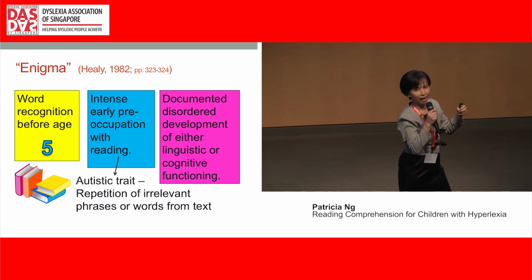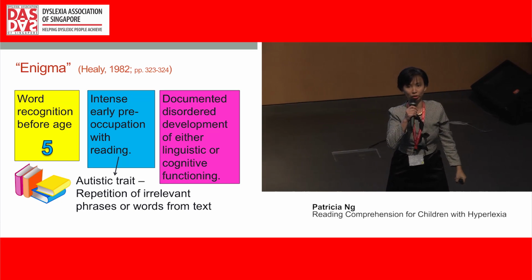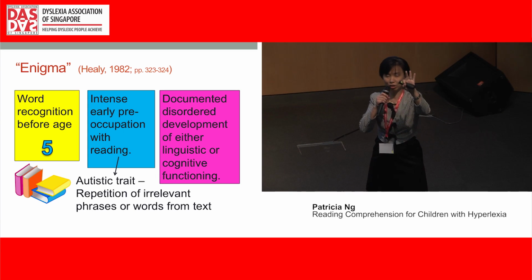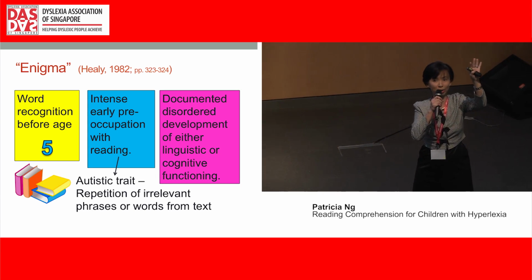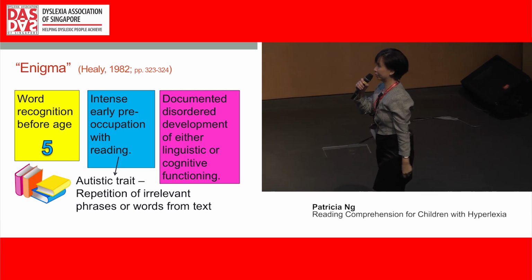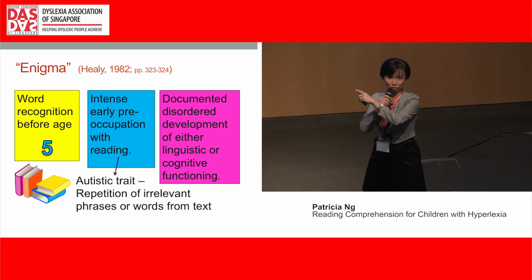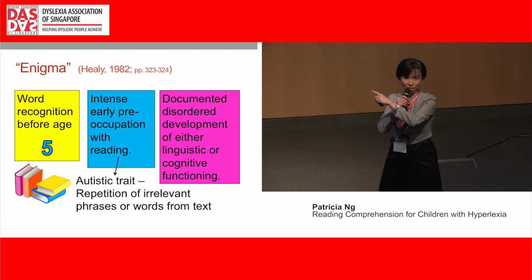So these markers, especially the preoccupation with reading mentioned here, are related to the autistic trait. So autism, you have three markers, right? Social impairment, communication impairment, language impairment. So she found that in her clinical studies, many of the children have these autistic traits.